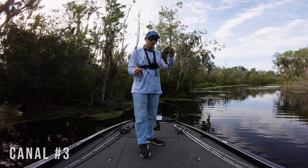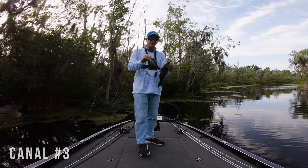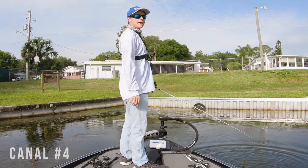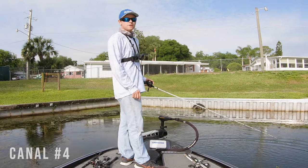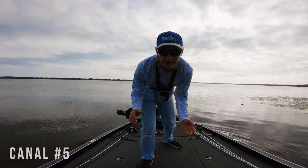So let's move on to canal number four. And I'm gonna throw this probably all day and hopefully catch a fish all day. Let's go. Canal number four was a bust. Let's move on to canal number five. On to canal number six. Let's go.